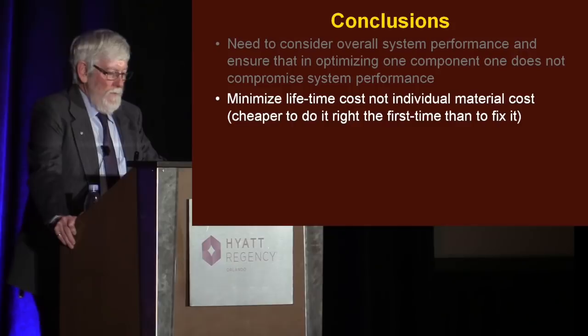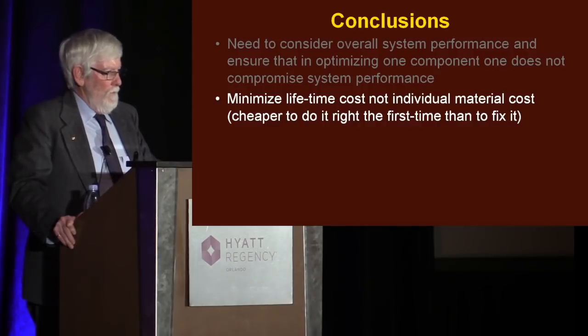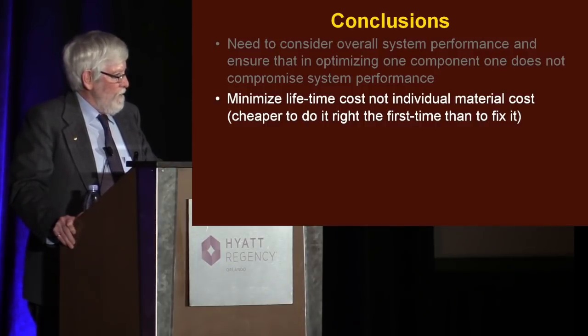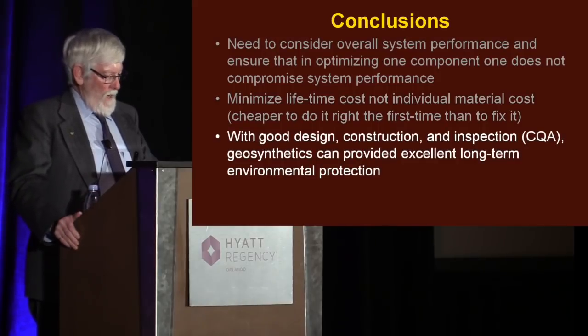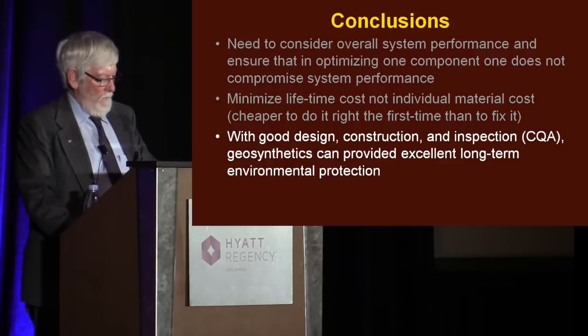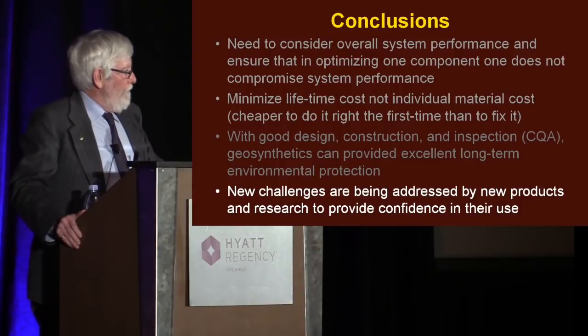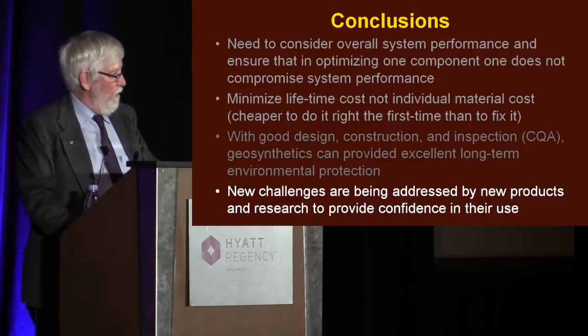Our objective should be to minimize the lifetime cost of a project, not the cost of individual components. Too many things go wrong because people are trying to buy the cheapest product they can get their hands on. It costs a lot more to get it right in the long term if you pick the wrong material in the first place. Better to spend more money and get it right the first time. With good design, construction and inspection, geosynthetics can provide excellent long-term performance. And there are ever more new challenges, and they're being addressed by new products and research to provide confidence in their use.